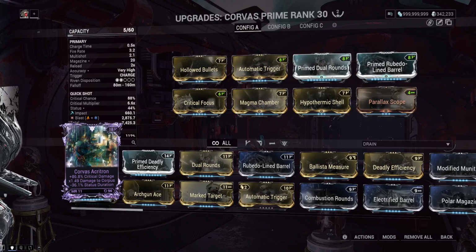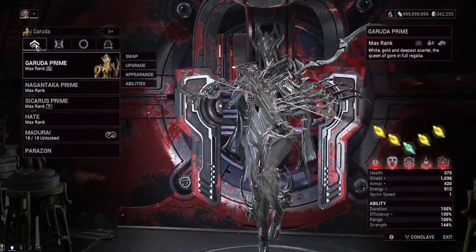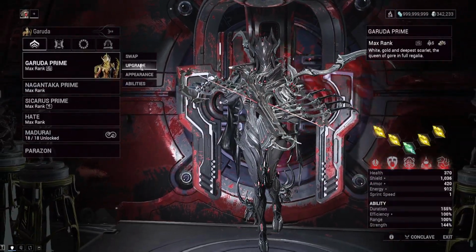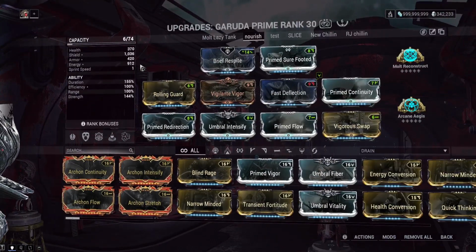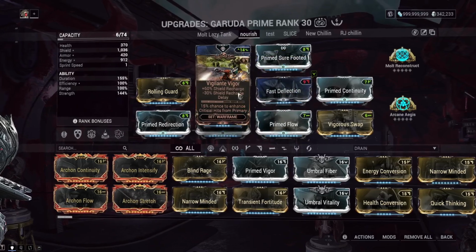Or you can have a Volt on your team helping you, maybe. But yeah, Chroma solo one-shots on PT are a lot harder now, so be aware of that. But as far as the build for Garuda, there are lots of builds for Garuda I've been messing with. I'm currently doing a new version of the Nourish build, revolving around shield tanking. So it's been working pretty well.